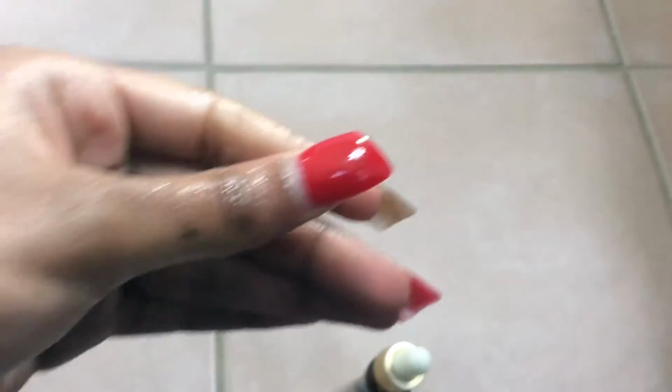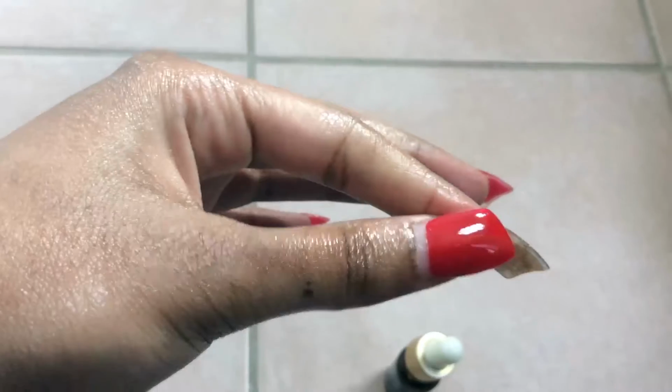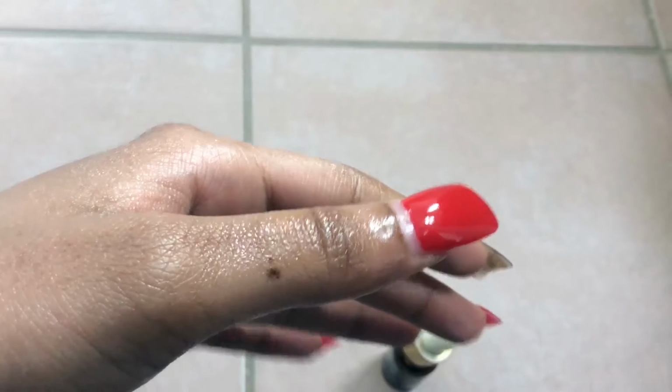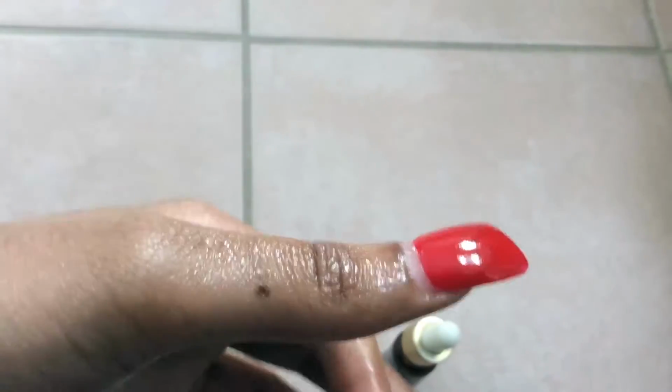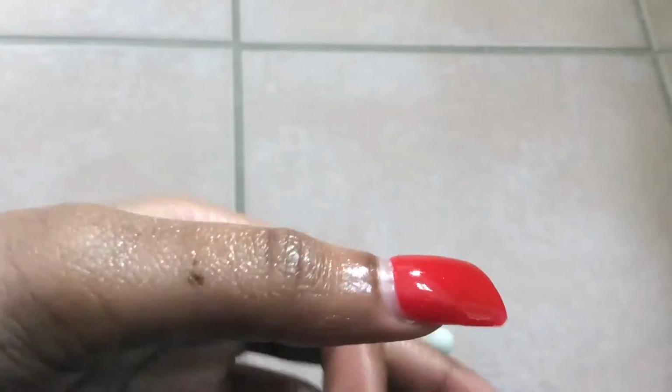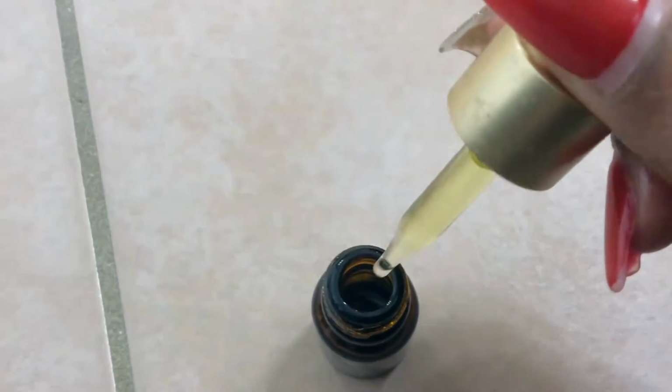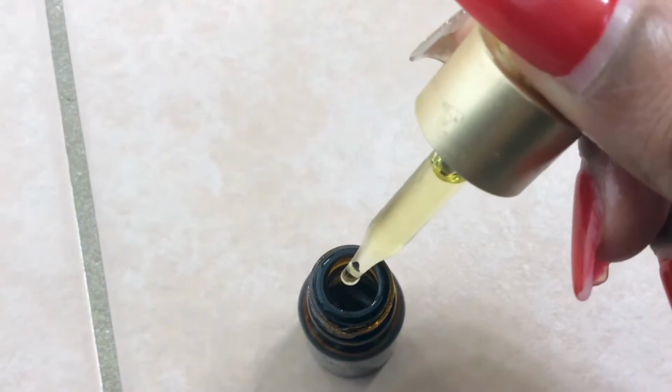But let me go ahead and try to unscrew this top so you can see what it looks like. Well, got some on my hand. I'm going to rub that on my hand. That's why I was skeptical about how it was going to look. My hands are dry due to being so cold, but that's how it looks on my skin. And this is what it looks like when you unscrew the bottom, when you apply it on your skin. Okay, so there you go.